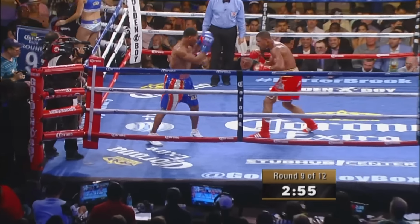Oh, and he caught Brook with a left hand as well. One of those wide left hands. Brook didn't see it coming. And then just hangs on and ties up. He's tiring. He's tiring badly, but he just keeps driving himself forward, and it's the natural strength that he has.